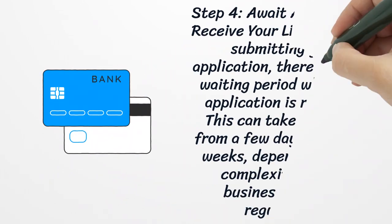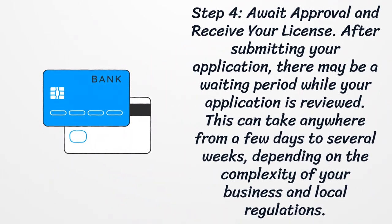Step 4. Await approval and receive your license. After submitting your application, there may be a waiting period while your application is reviewed. This can take anywhere from a few days to several weeks, depending on the complexity of your business and local regulations.